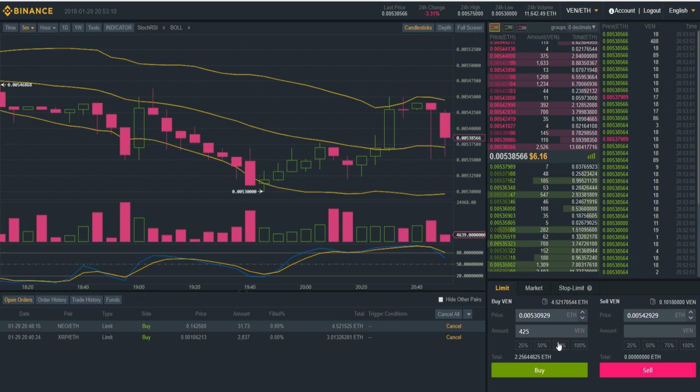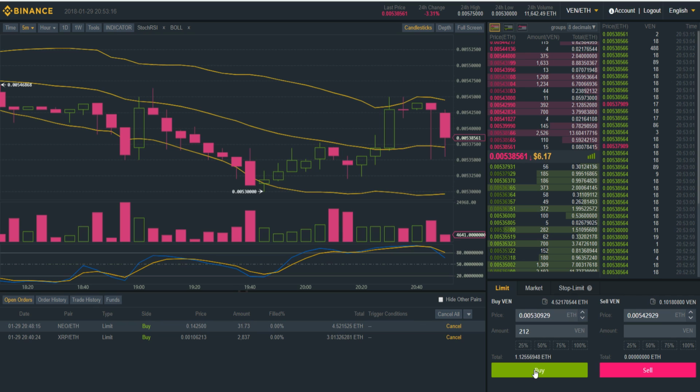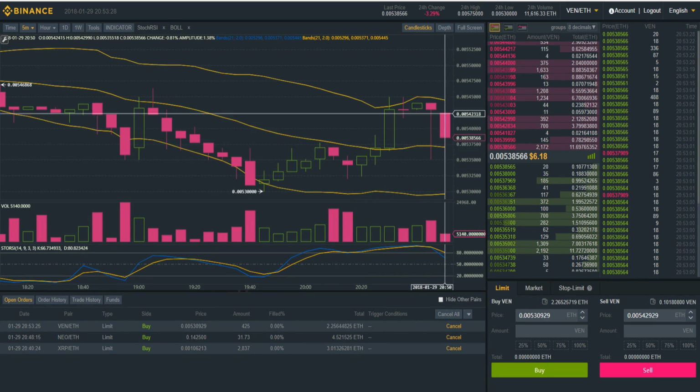Let's do just over Ethereum in this. So if it goes up 10 cents, we'll make $20. Let's get a little bit more action in this. Should we put 4.5? No, let's do 50%. So let's do 2 Ethereum. Let's put in that buy order. Let's see if it gets down there and then can climb these candles.